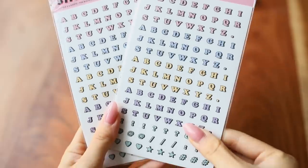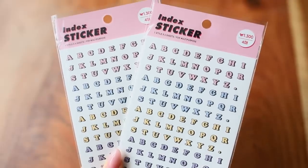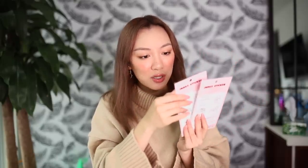So these stickers I actually think are going to be very functional. They're just a whole sheet of alphabet stickers, and I really liked the font as well as the color palette that they were in. So they're like pastel colors. There's actually four different sheets in one pack, and each sheet has four different alphabet sets. So in total, you get 16 alphabet sets, which is pretty good, especially considering this was 1,300 won, so like $1 to $2. And these would be great to use not only in journal spreads, but even if you want to label things around the house.